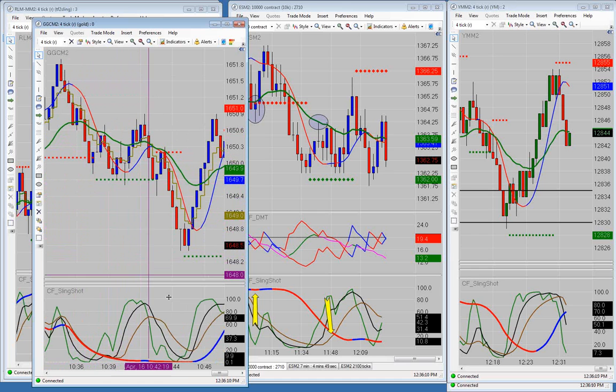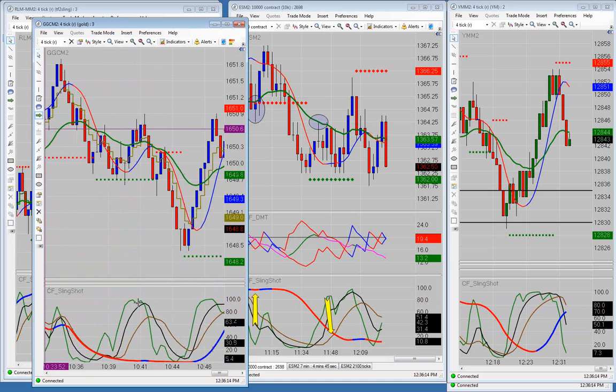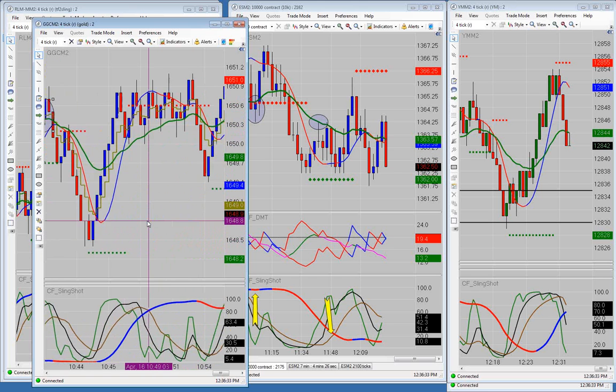All right. On the downside, right here we have bearish divergence. All right. And the price pulled back up to test the BBC with the down close right there. All right. Again, it didn't immediately go in favor of the trade. It drew down 5 ticks before it went in favor of the trade.